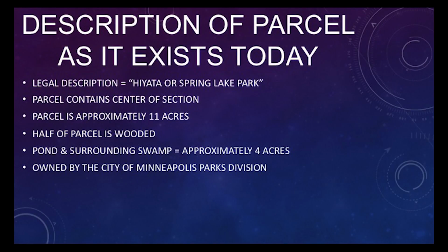The legal description was kind of an interesting one. At one point, it was considered being renamed, so a lot of the plats would still show that Hayata on it. So that's one complication. We'd have to look for multiple names. We'd have to look for Spring Lake Park, Hyatt, and the parade when looking for research.